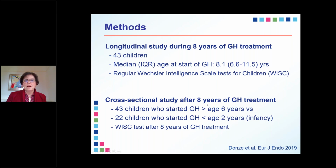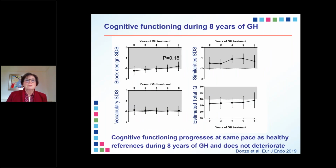Then a cross-sectional study after 8 years, because we wanted to compare the 43 above the age of 6 with the 22 who started before 2 years. We could not have longitudinal data of the ones that started in infancy, because you can't do a WISC test before the age of 6 years. So we did a WISC test after 8 years of growth hormone treatment, and then we compared the two groups.